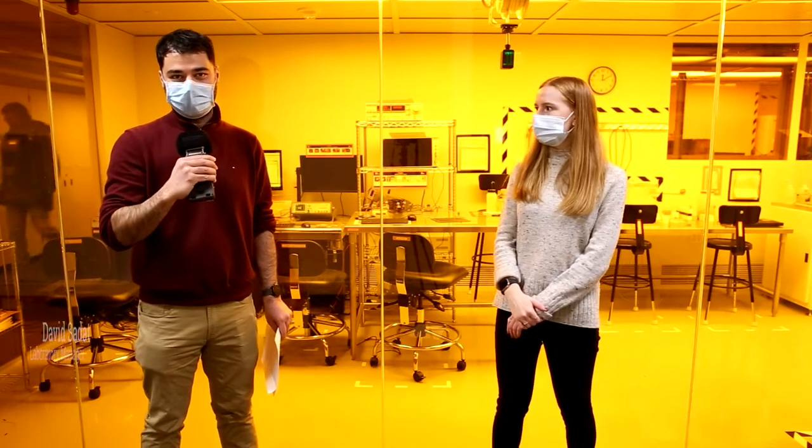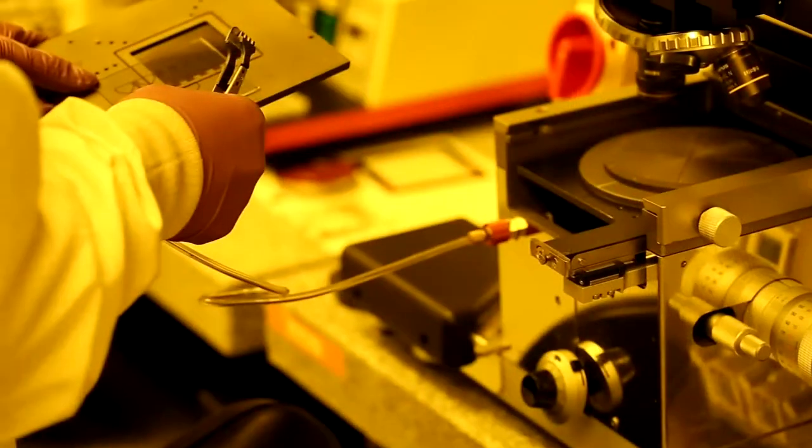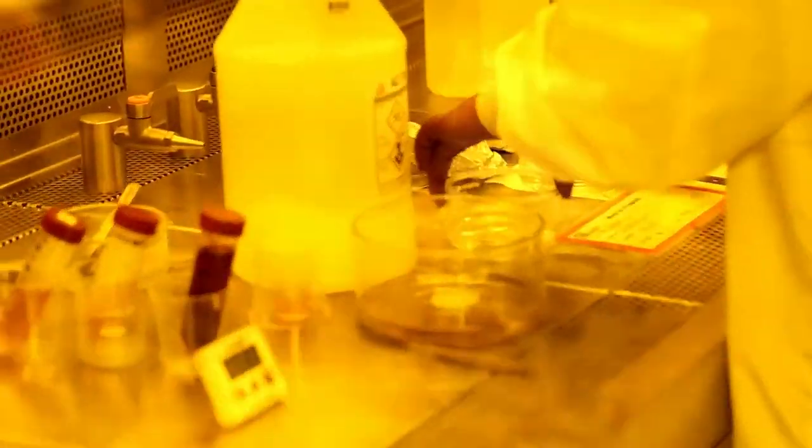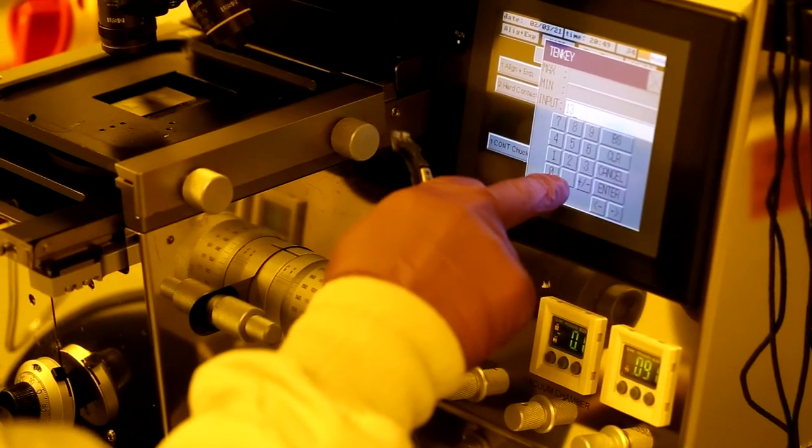Hi, my name is David Sadat, and I'm the lab manager for the Conformable Decoders Research Group. My main responsibilities are to oversee the day-to-day operations of the facility, as well as providing advanced troubleshooting and yield issues of equipment usage, as well as processing of the microfabricated devices.